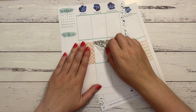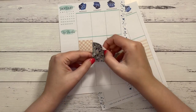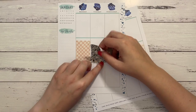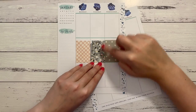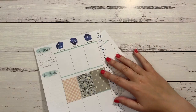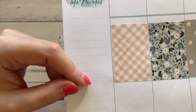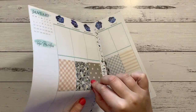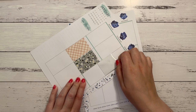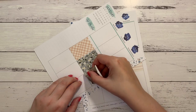Let me put this one up again, it comes up much nicer the second time. It's all crinkled, but that's okay. Let me get these in and then I'll tell you how I'm going to do the rest of the week. If you look at these two, they're a bit crinkled. Whoops, I'll bring it back so you can see it. But that's okay. It's just going to be the way it is. Once I've put the full boxes down, I'll come back and show you what's left.